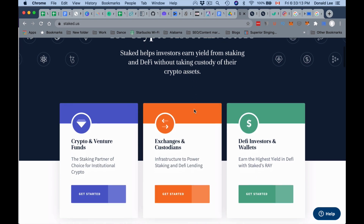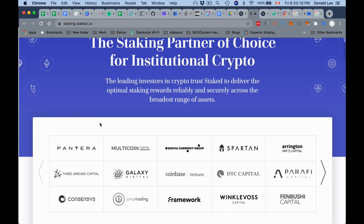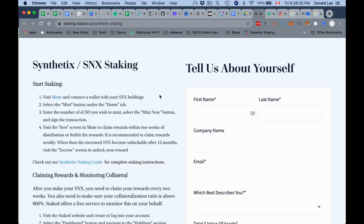You can check out their site over here and all the industry leaders that trust them. These guys are trusted by Pantera, Winklevoss Capital, Coinbase Ventures, and Galaxy Digital to deliver optimal staking rewards reliably and securely across the broadest range of assets. That means that if you have big enough companies trusting Staked, that automatically tells me that these guys are trustable for me as well.